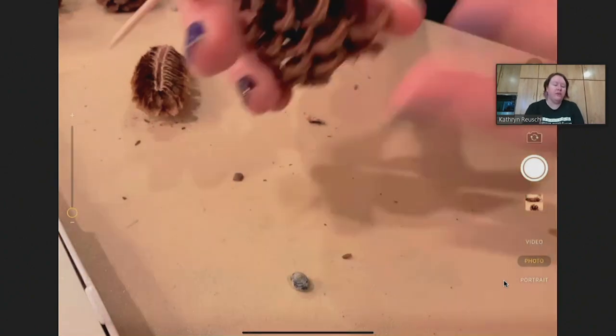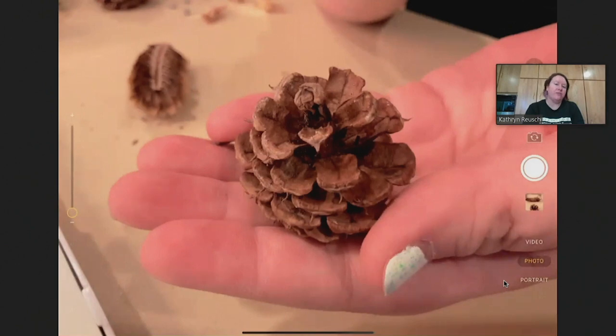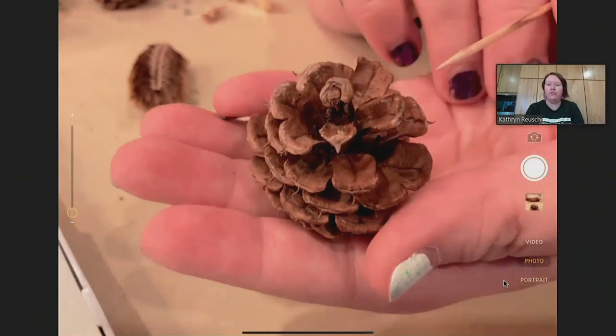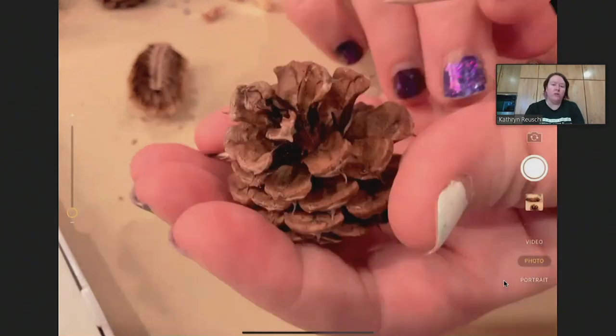This is kind of what you would think of as your traditional pine cone. These are what you see at Christmas time and that kind of thing. And so when people think of cones, they think of pine cones generally. And it's these thicker, slightly more wood-looking scales.